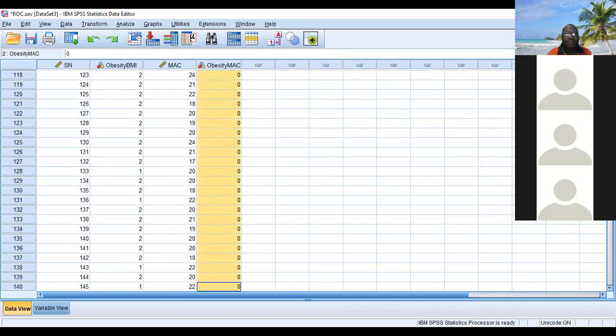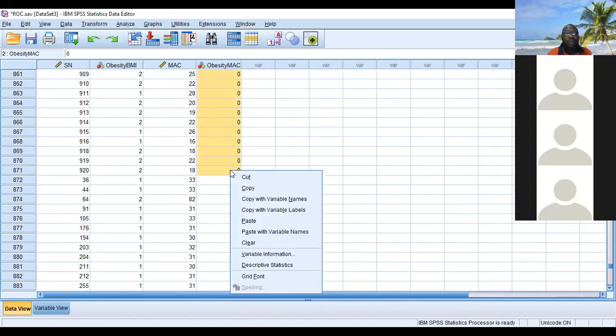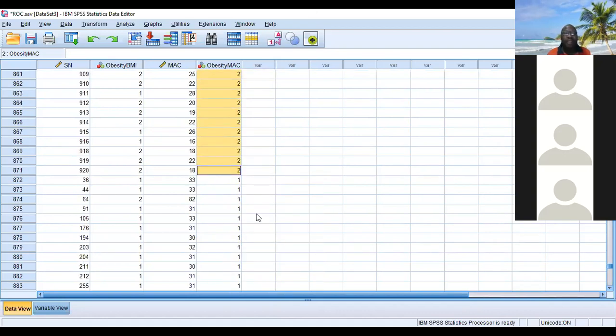I'll tell you the reason. If you look at it, we already know that not many of them are obese, so the no are plenty. So I've labeled yes, and I've labeled the other one. So I can now go and do what I want to do.